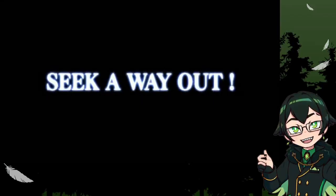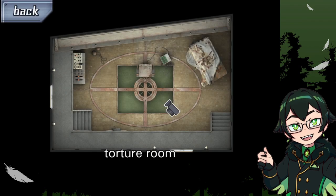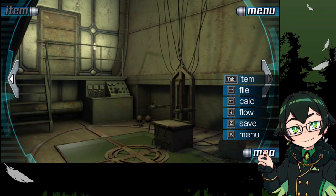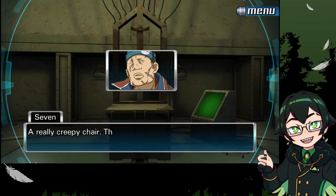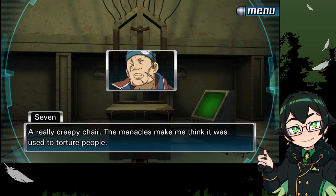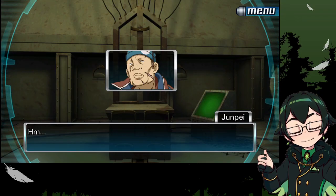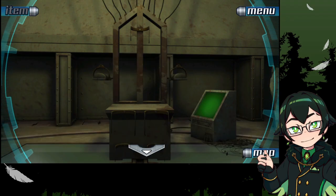Alright. Man, we just went from one right into another, huh? Alright, well, let's give it a go. This one seems small, at least. Torture room! Yay! A really creepy chair. The manacles make me think it was used to torture people. Well, we can't open these manacles without a key. There's some sort of weird symbol on them.